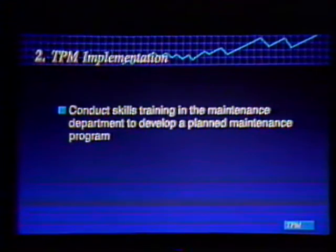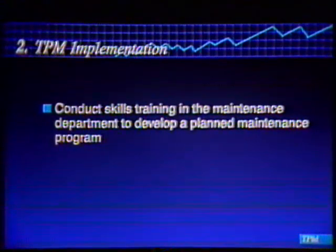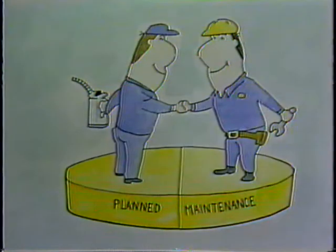Once attitudes change in the workplace, the next step is to conduct skills training and begin developing a planned maintenance system. Planned maintenance is most effective when the division of work between operators and maintenance personnel is clearly defined and adhered to. Operators' independent efforts help maintenance achieve higher levels of equipment effectiveness. At the same time, maintenance personnel support operations directly with prompt servicing and repairs. Facilitating this cooperative effort is an important goal of maintenance planning.